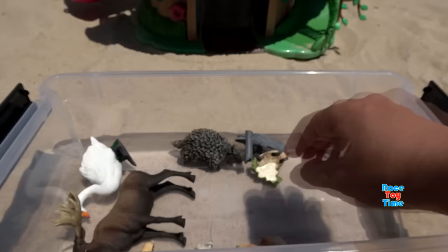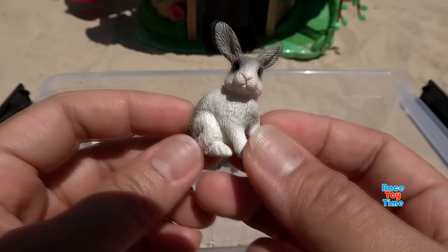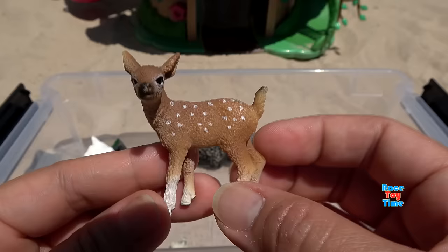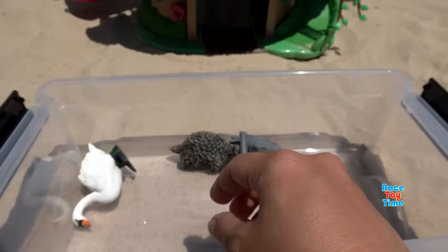A hedgehog. A rabbit. A moose. A fawn. A wolf pup. A raccoon cub.